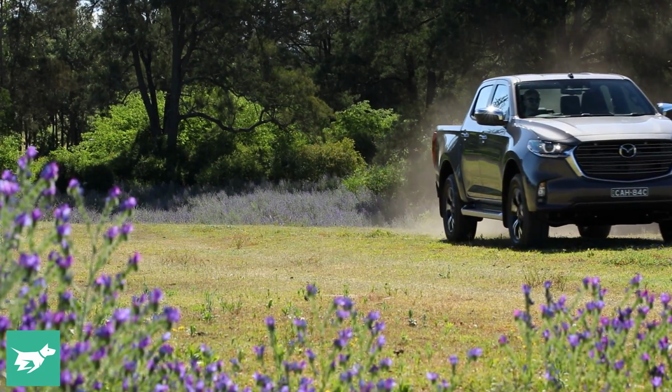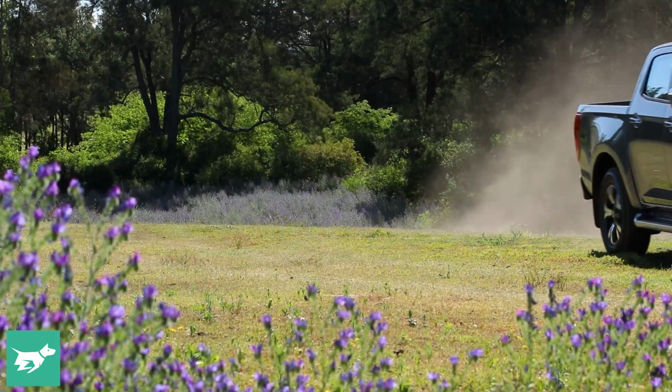But there's one area where the BT-50 definitely has the edge, and that's in the amount of safety technology that doesn't just come with the BT-50, but in fact it's fitted as standard. And that includes autonomous emergency braking that detects people, cyclists, other cars, and also oncoming cars at junctions. It has junction AEB, which is a brand new type of technology.